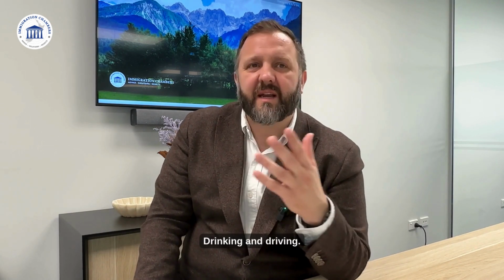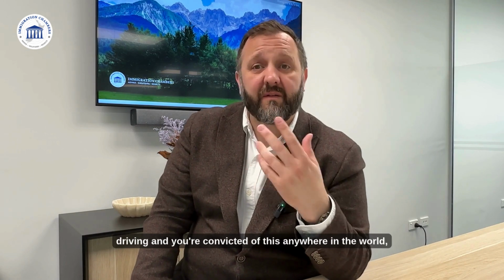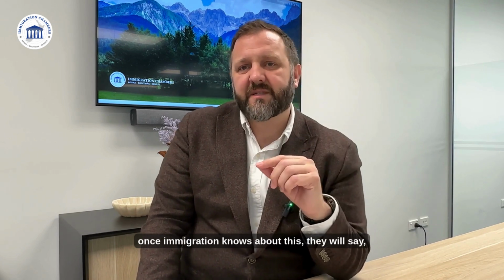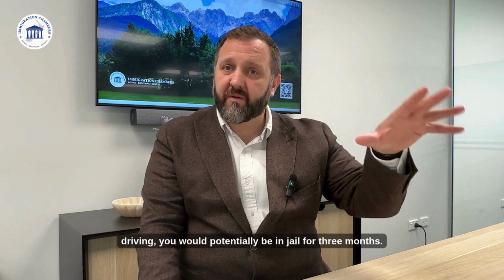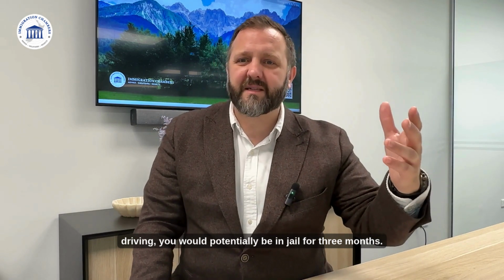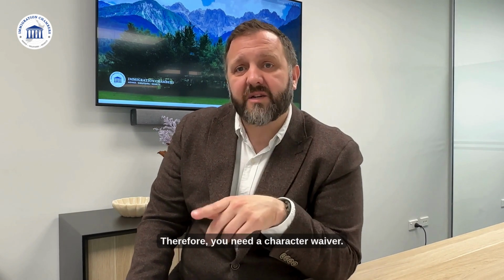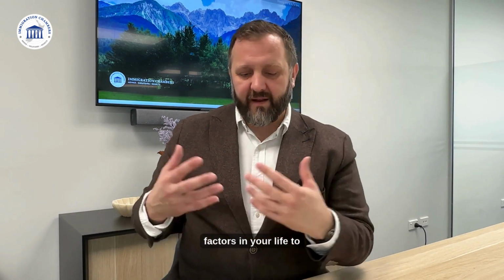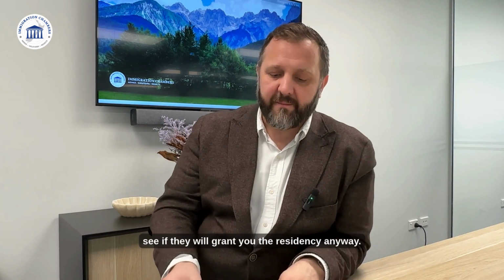For example, drinking and driving. If you're caught at any time in your life drinking and driving and you're convicted of this anywhere in the world, once immigration knows about this, they will say, oh, hang on a second, if you'd been caught drinking and driving in New Zealand, you would potentially be in jail for 3 months. So because of that, you don't meet the character requirements. Therefore, you need a character waiver. And a waiver is where we try to balance up all the other factors in your life to see if they will grant you the residency anyway.